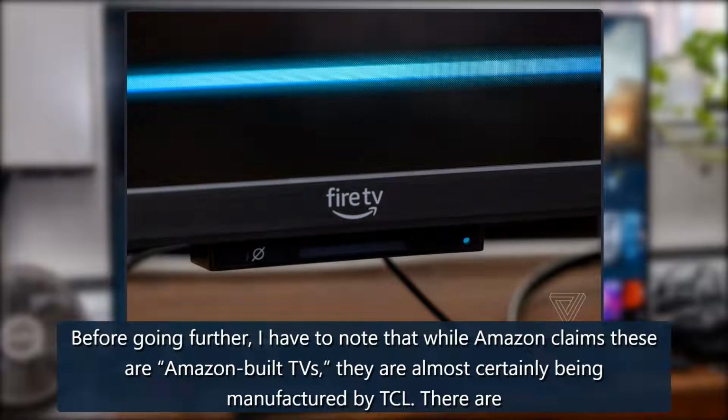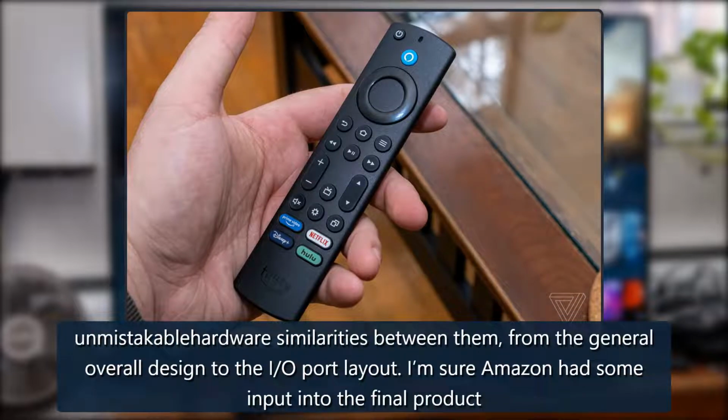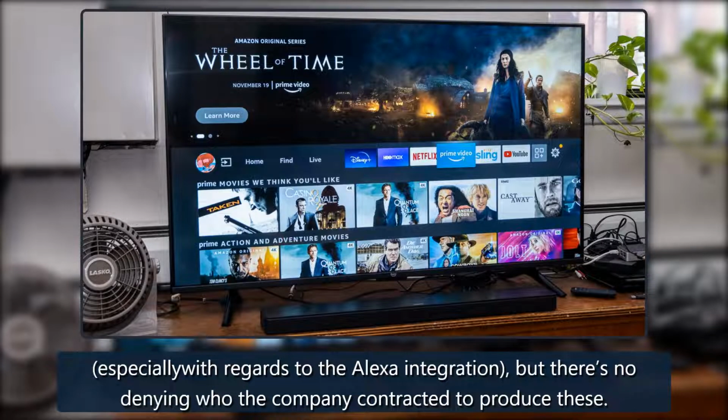Before going further, I have to note that while Amazon claims these are Amazon-built TVs, they are almost certainly being manufactured by TCL. There are unmistakable hardware similarities between them, from the general overall design to the I/O port layout. I'm sure Amazon had some input into the final product, especially with regards to the Alexa integration, but there's no denying who the company contracted to produce these.